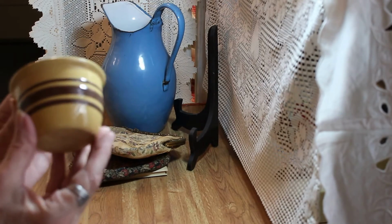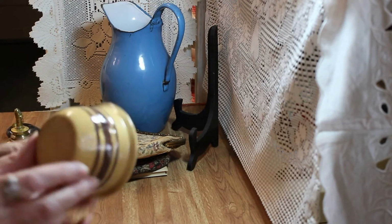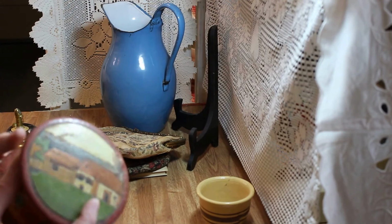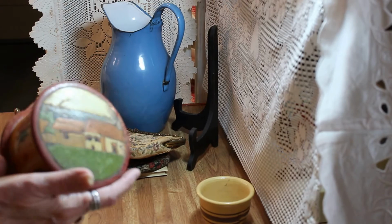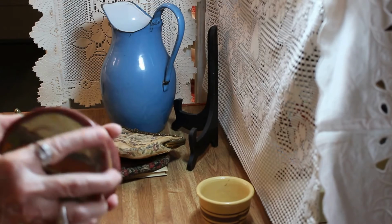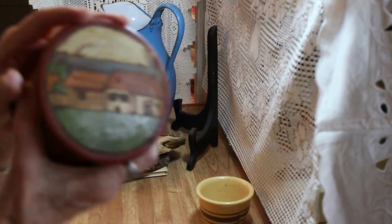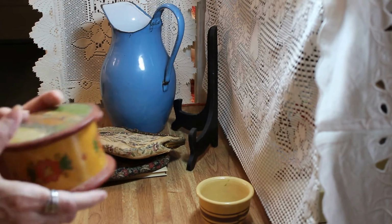Oops, I have another piece of pottery. I got this little brown banded yellow ware mustard cup. This is a cutie. Quite early. And then if you saw one of my earlier videos, I had gotten this wonderful treen box that had the little log cabin on the top, and it was a signed piece. Now this one comes along and it is very, very similar. It is unsigned. Has the lid that comes off like that, but it's a very nice early treen box.